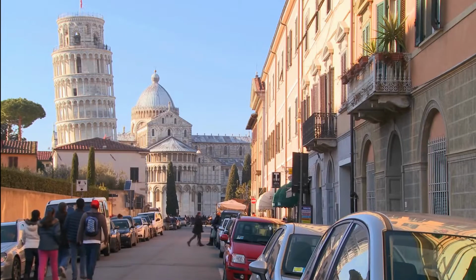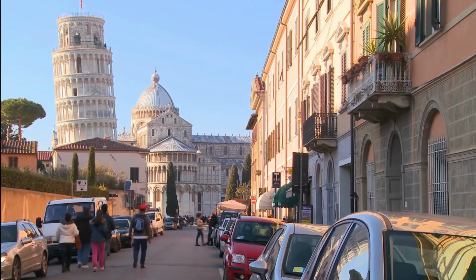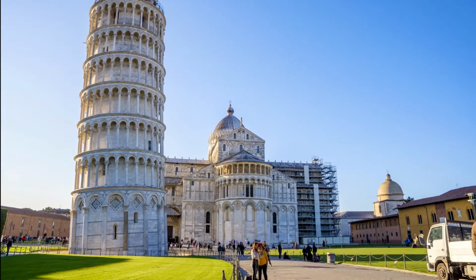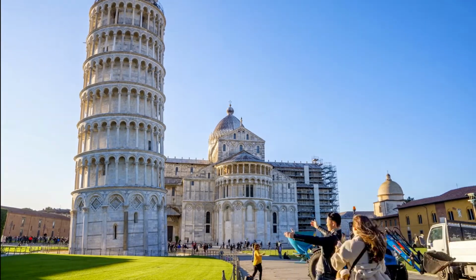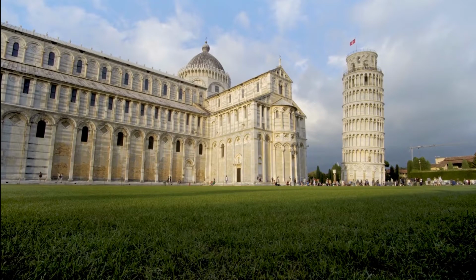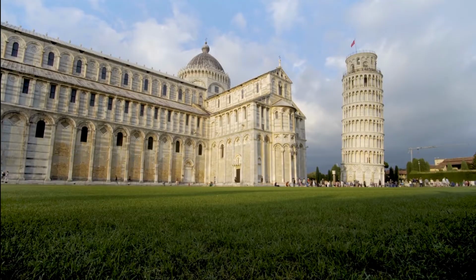The Leaning Tower of Pisa is an extremely famous landmark that captures the imaginations of thousands of visitors every year. Everyone is aware that there is a leaning tower in the Italian city of Pisa. Few people are aware, however, that this town has a long and illustrious past. The city of Pisa and its history, however, will be discussed in another video.